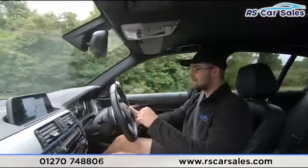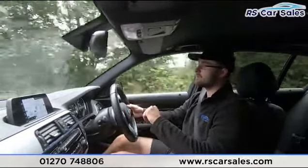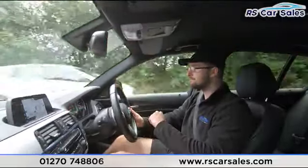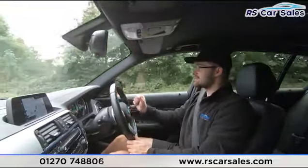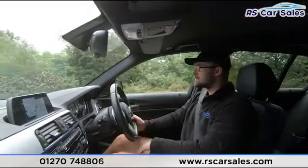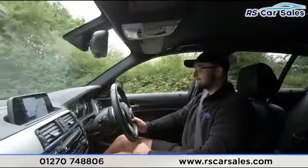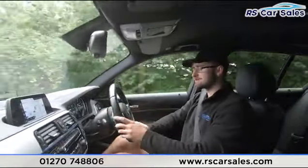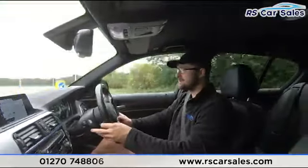Now we also have paddle shift if we stick the car into manual mode, which I will do when I'm leaving the roundabout in a second, where I'm going to take a left. Now we do have the integrated Harman speakers, which do sound absolutely incredible. As well, we do have the full Dakota leather front seats and rear seats, but the front seats are heated. So for those cold winter mornings, it really does make all the difference, as they do heat up very, very quickly.